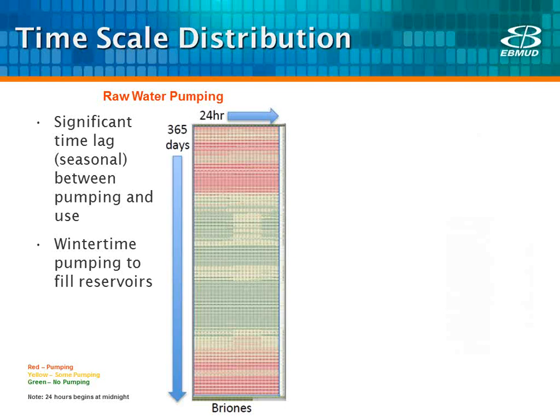And this is important because as utilities adopt more aggressive greenhouse gas emissions reduction goals, they'll need to understand if and how their operations can support those goals. For example, we currently operate our system to minimize energy costs, but minimizing energy costs doesn't necessarily mean minimizing energy use, and minimizing energy use doesn't necessarily mean minimizing greenhouse gas emissions.